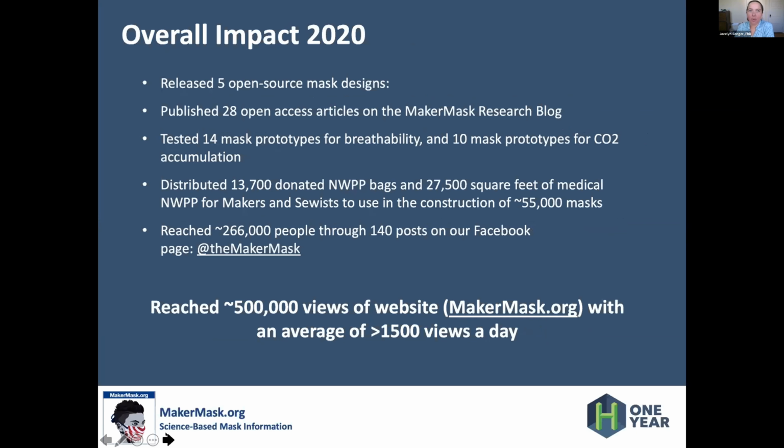So over the course of 2020, Project Fabric Masks and MakerMask were able to release 5 different open source mask designs. We've published a whole bunch of supporting information about the science and engineering behind the different designs. One of the really big things that came out of that was information about the material science and what to look for in different masks, and how you approach the problem depending on what the target audience is. So different masks for different tasks and different population groups depending on what the needs are.